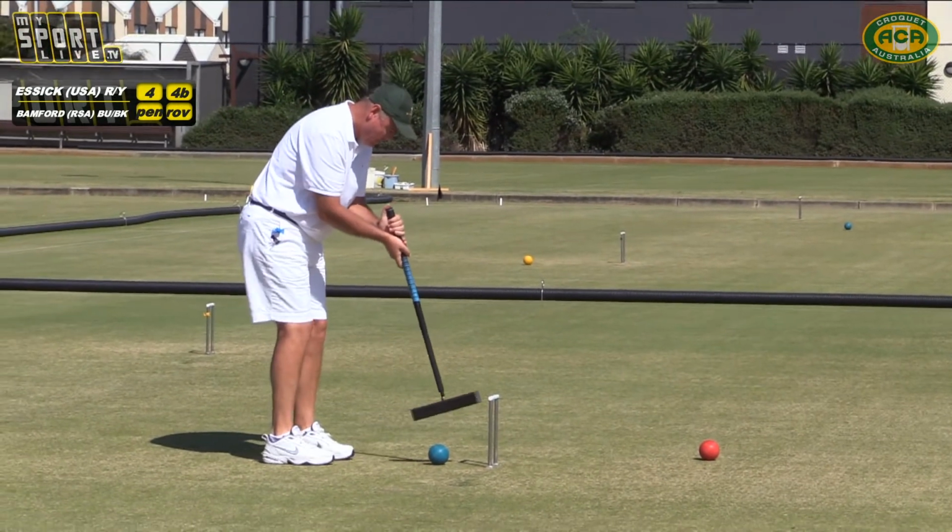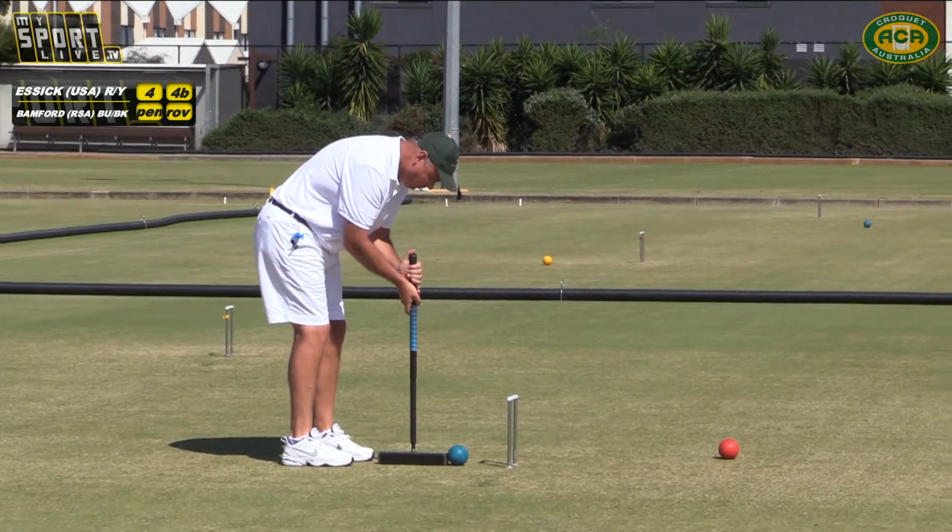Yep. I'd much rather have yellow down there and rush peel it. Yeah, and get the peel over and done with.